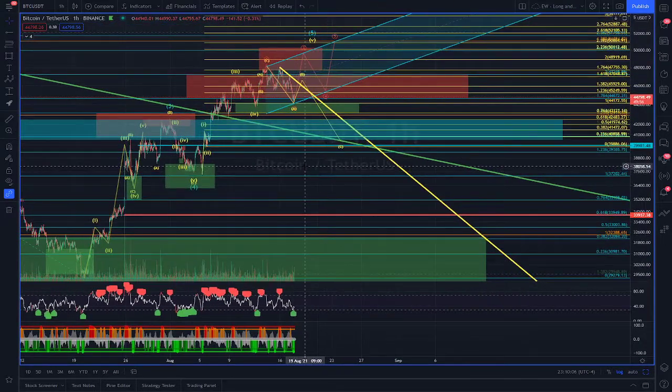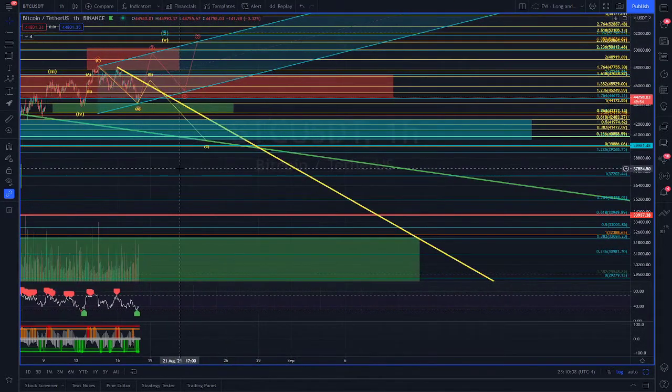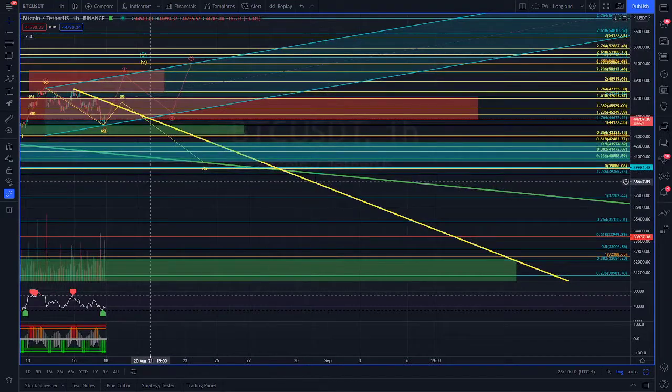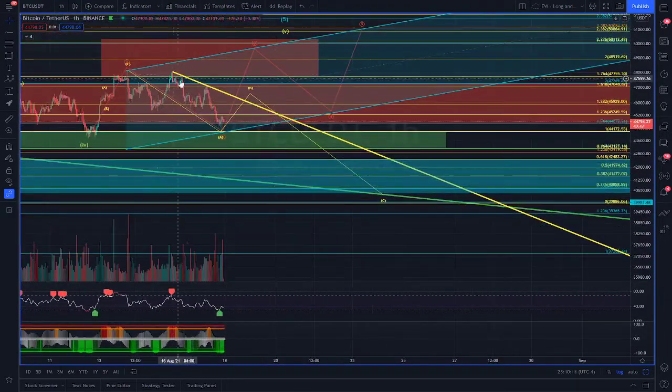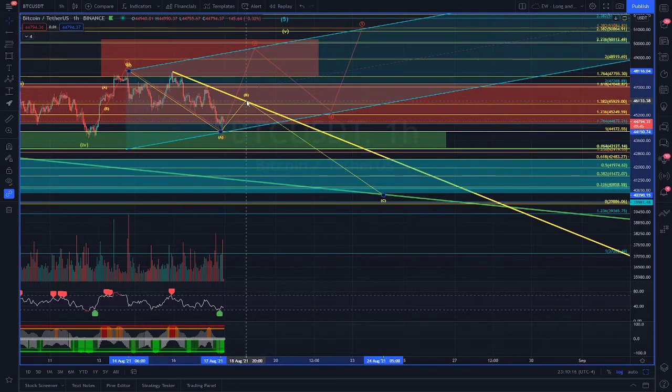All right, I think that pretty much sums it up. We'll keep an eye on what that's doing. Oh, this little yellow downtrend here, keep an eye on that too. We may see a bounce up. Maybe this B only goes to there, something like that. Even if it breaks out, it could very well just be a trap there.